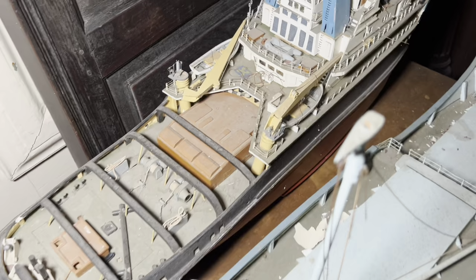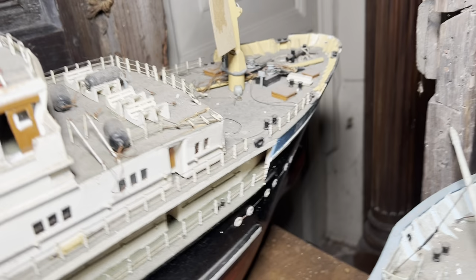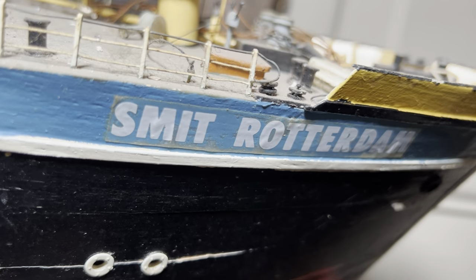But yeah, look at these boats. These boats are pretty impressive, aren't they? Yeah. They've got all the kit on them as well. I can't see what it says. Looks like "Shit Rotterdam" from here. I'm sure it can't say that, but it definitely looks like it. Wait a minute. Let me see what it says. That's better, I think. Oh, Smit Rotterdam. It says Smit Rotterdam, not "Shit Rotterdam".